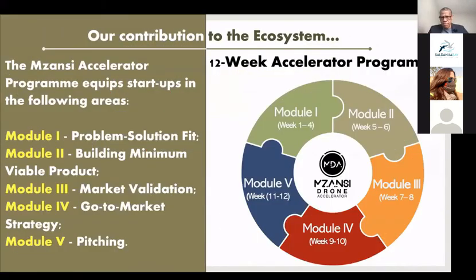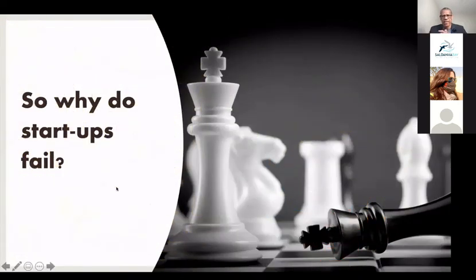This is our accelerator system, our contribution to the ecosystem. We have a 12-week program, which we just finished two weeks ago, one in KZN. We're going to be starting another one in Gauteng before the end of the year. And we take guys through this, where we say, first module, problem solution fit. Then we help you build your minimum viable product, validation, go-to-market strategy, and pitching. And I had Gift talking about validation and validation and validation.